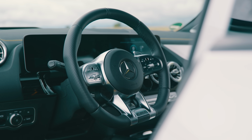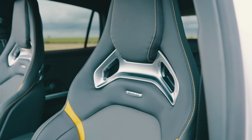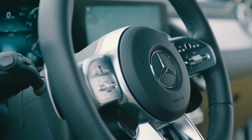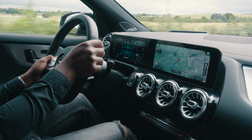Things do get better up front. The cabin is sensational. The GLA has really nice sporty seats that would have been great for drifting in. It has good tech, lots of space for your bits and bobs, everything's easy to use, and it has a really good infotainment system consisting of 2 10 or 12-inch screens depending on how much money you want to spend.